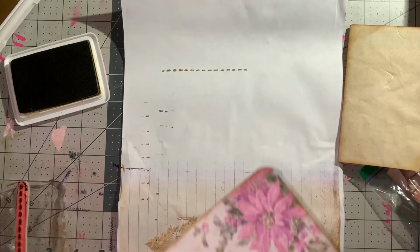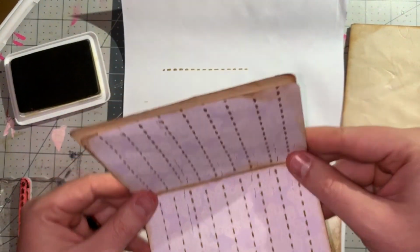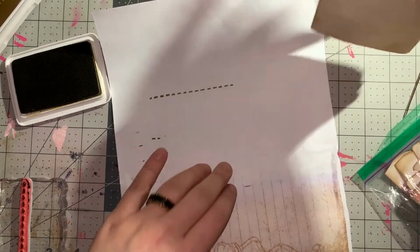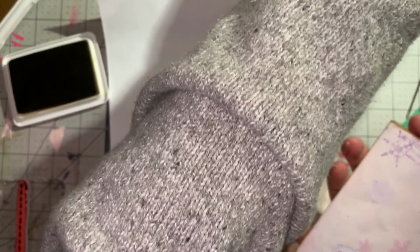Okay. So there's that one. And then just make sure they are facing the correct way. And then put that up there. And then I've got this one. Okay.